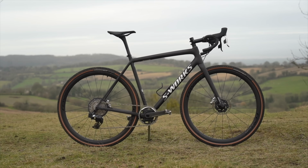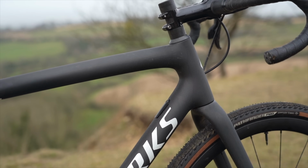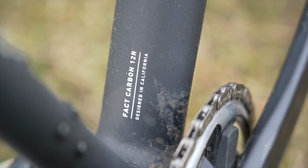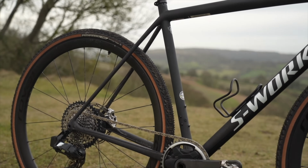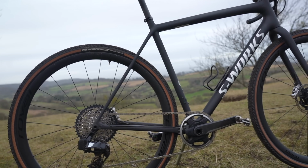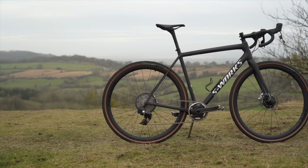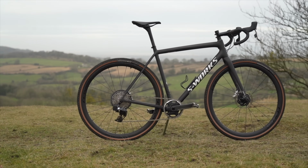Now, if the Diverge STR is way too much tech for you, then Specialized does at least have the Crux. Now, the Crux started life as a cyclocross race bike, and it still is that, but the changes to the last model, launched just 2 years ago, have made it a more widely appealing option than before. So the geometry has been refined, so it's a bit better when you're away from a cross circuit and good in the woods and fast gravel.